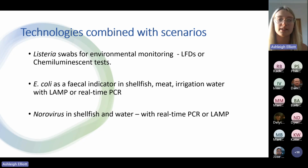And then finally, testing for norovirus in shellfish and water would also be paired with probably real-time PCR or LAMP. The need for better norovirus testing in the shellfish industry was mentioned a number of times as a risk monitoring test, as there is an industry drive to prove safety to customers. Speed was key for the shellfish industry, and also the need for quantitative results for monitoring trends would be useful.